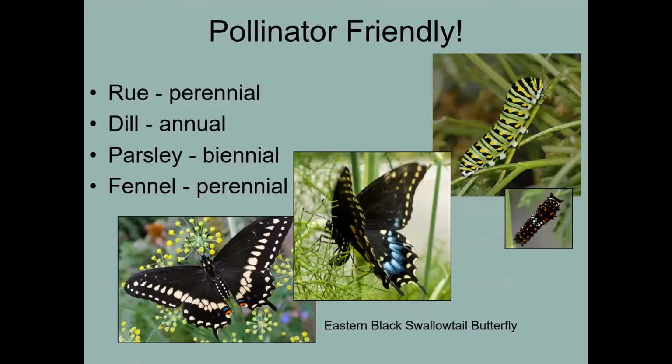Another thing with herbs has been the increase in people interested in pollinators. And we have four herbs that are very easy to grow that are also host plants for the eastern black swallowtail butterfly. So if you grow any of these plants, you'll find these little teeny tiny caterpillars, and they start out really small and they have that kind of a reddish cast on them. That's the little beginning of the instars.